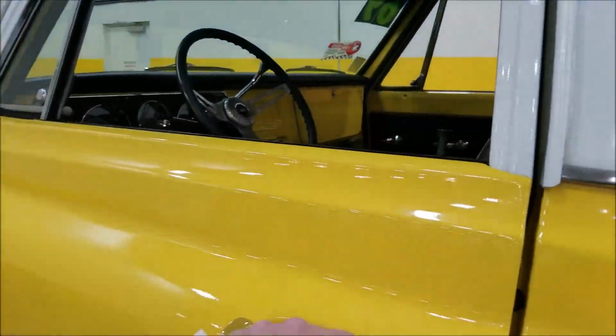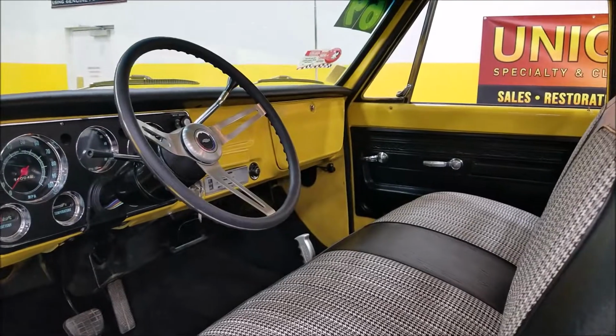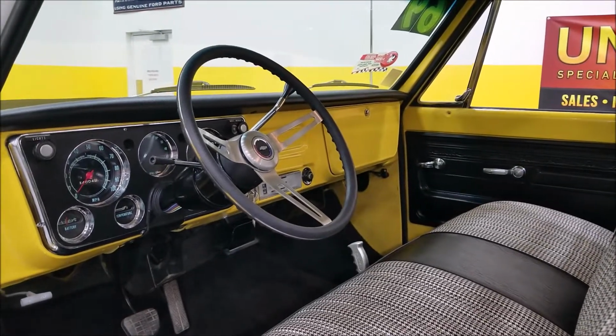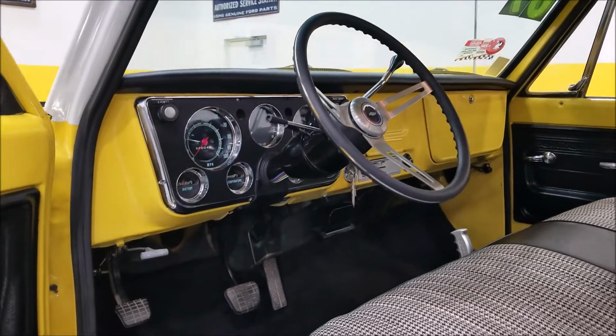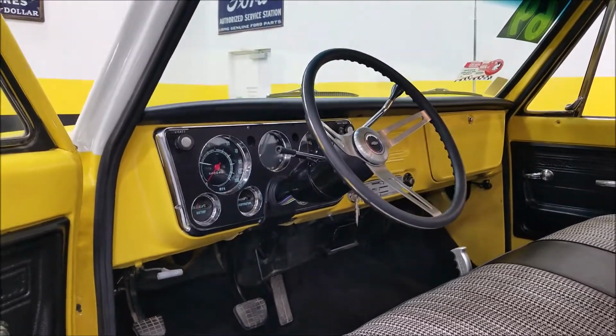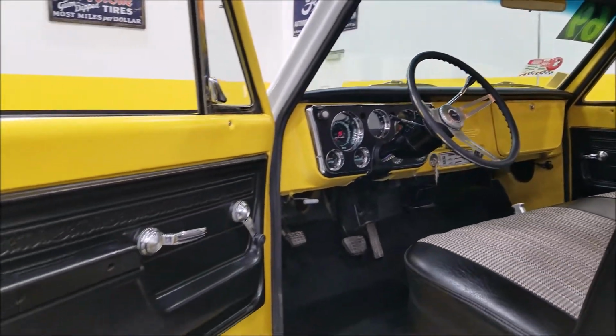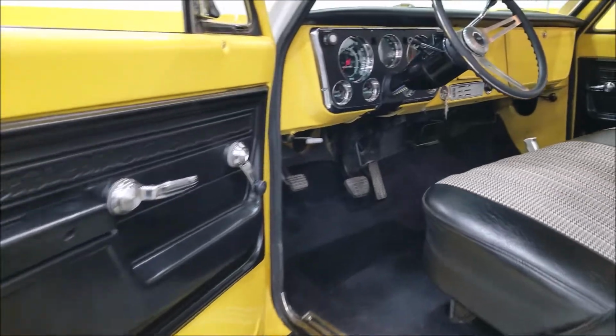Check out the interior. I did have the wipers working. Was not installed with a radio, so did not have a radio to check. As far as gauges, I know the oil pressure gauge worked. Did not see the battery temp or gas gauge move. Let's start it up and I'll show you.